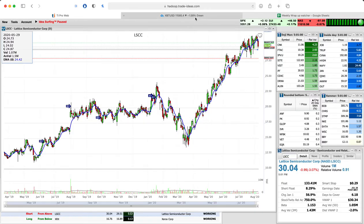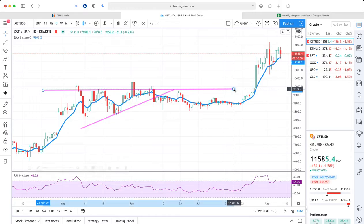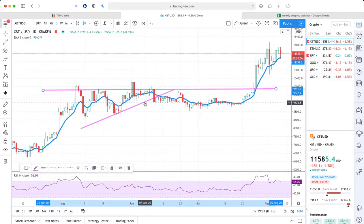Last but not least, I'm going to take a look here at crypto, because the last time I talked to you guys, it was in this area. I had taken a short in through here and just lowered my stop as this resistance area bounced and failed. I ended up getting stopped out in this area for about a break even, give or take.